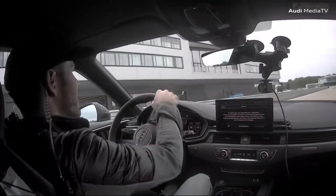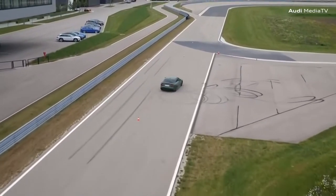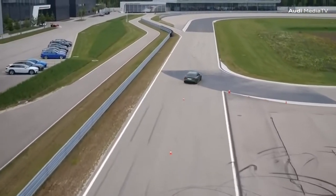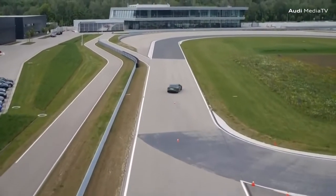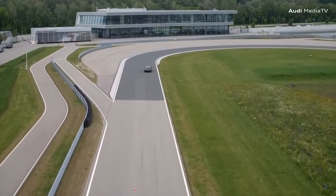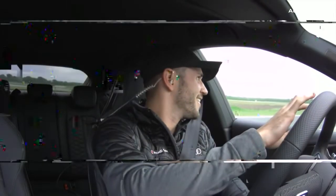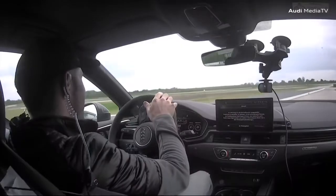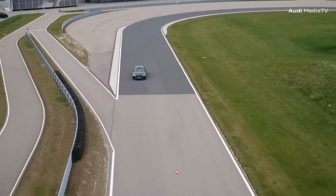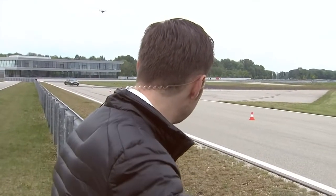Put it in sport. And now hit it. See, that's what I meant. Look how precisely I can really tackle that slalom. It's so nice, man. To be honest, I was not expecting that. That's the stiffness I explained. If you put it really on dynamic, the car is really stiff, and if it really faces us, you can see there's no rolling.